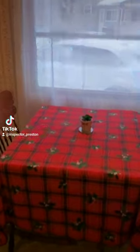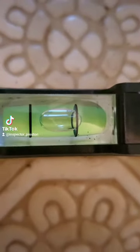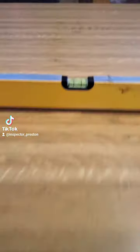But it isn't just the soft subfloor that's a problem. I noticed the entire trailer was sloping. So if I put a level down, you'll see that it is not level. The whole trailer is leaning, and you can see it most notably on the counter. Okay, so basically this whole trailer is leaning that direction.